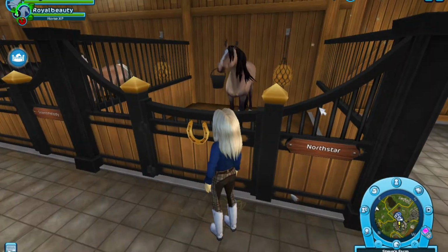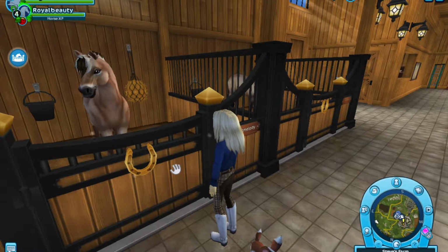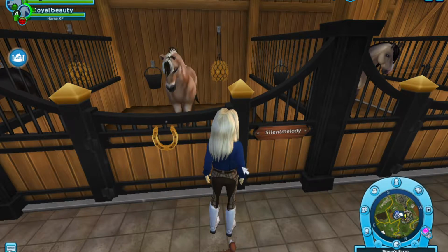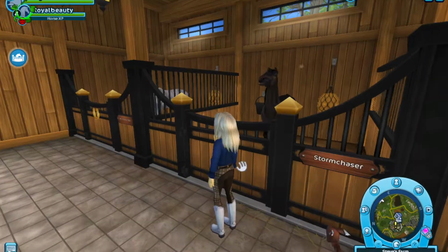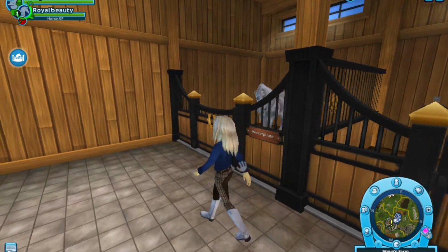So over here we have North Star, so her nickname is North. The next horse is My Fjord Silent Melody. I actually wanted her to be a boy, to be honest. But I guess that's not how she turned out. Her nickname is Melody. Okay, next horse we have Storm Chaser or Storm, and then we have Winter Pirate or Jack.